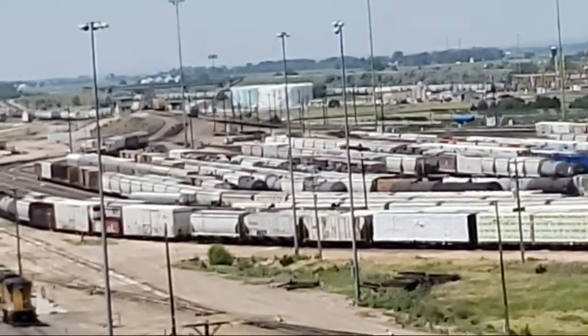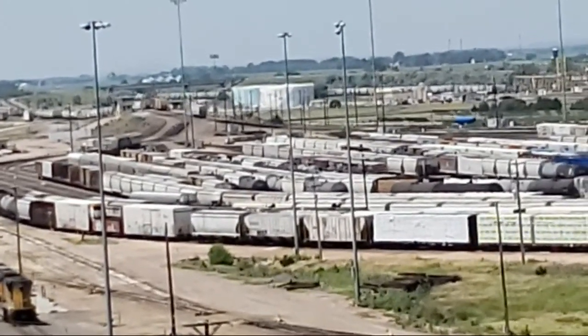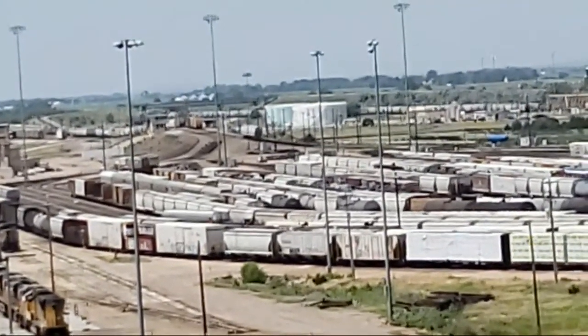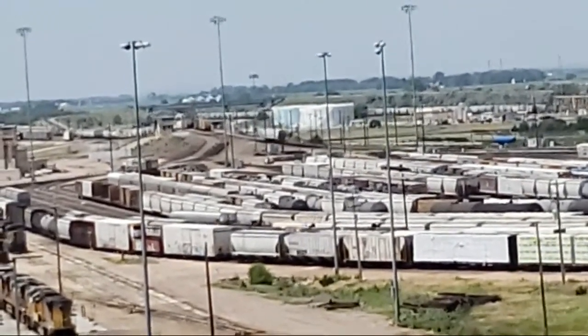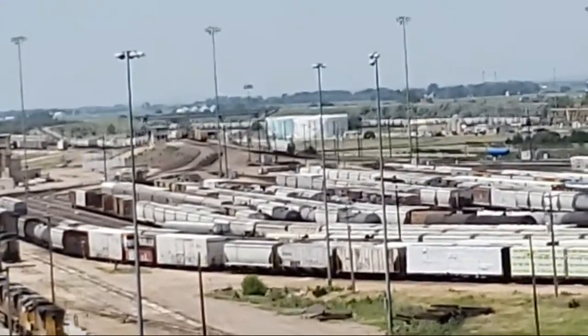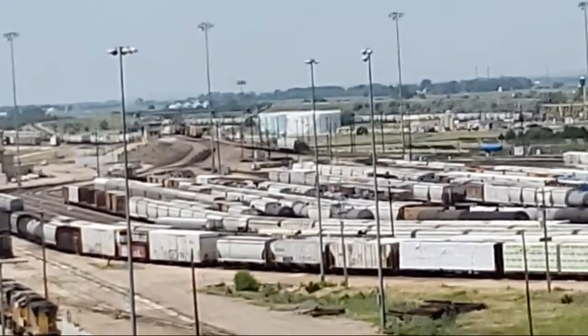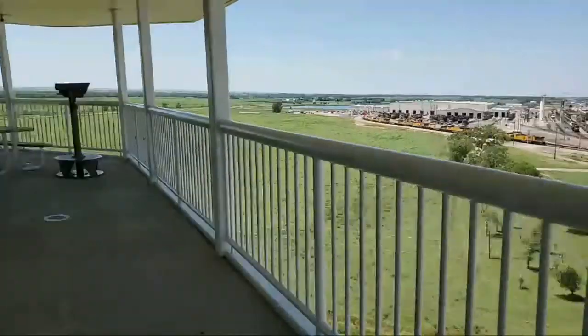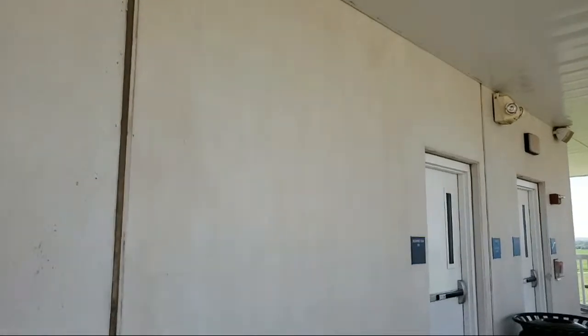One on each side. Here comes an individual car rolling down the track now, just got split off from the train. Very fascinating.